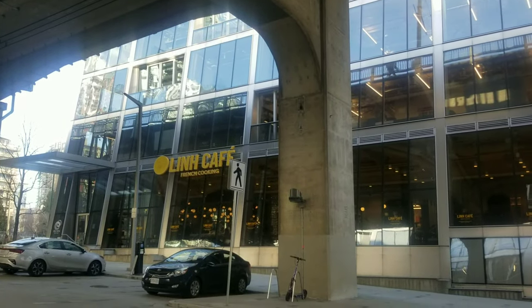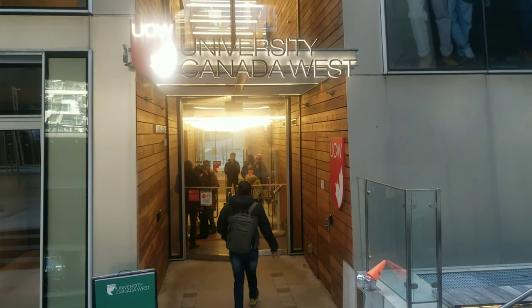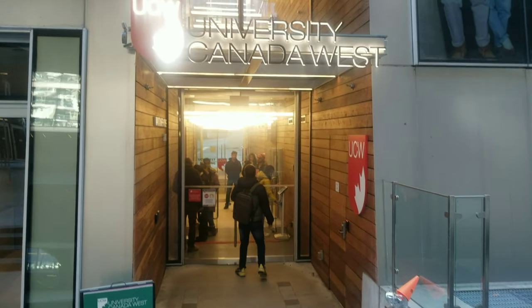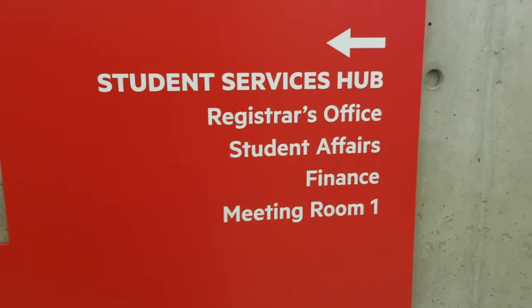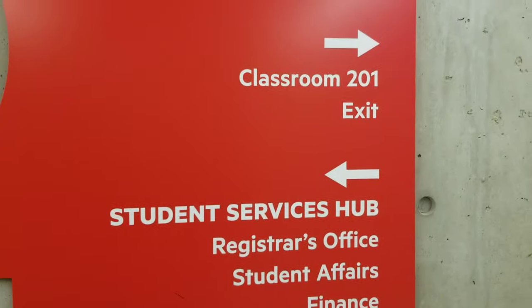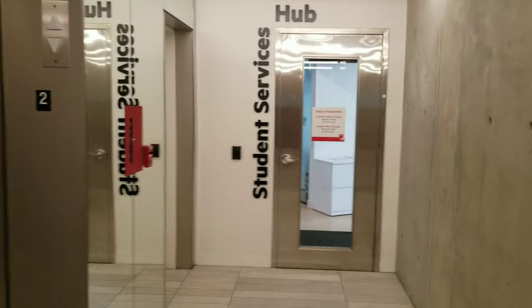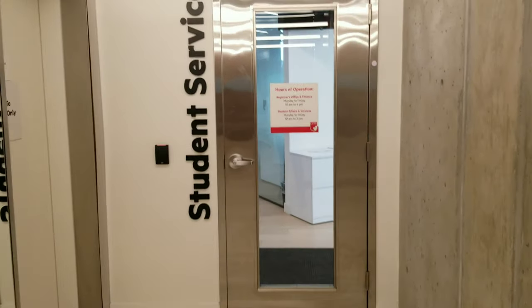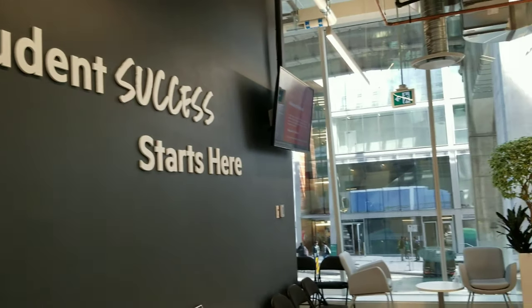So both buildings are just replicas of each other. I'm just gonna show you one building, that makes sense because the second building is exactly the same. Let's get started. On this floor you will find the registrar's office and the student affairs finance meeting room 1. There's a classroom on the other side. Now let me tell you one thing about it, they have timings as you can see here.